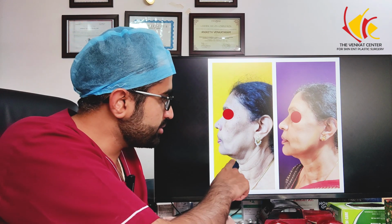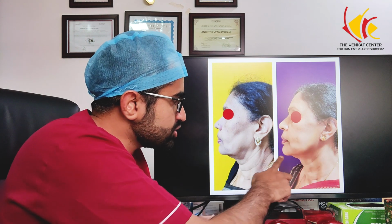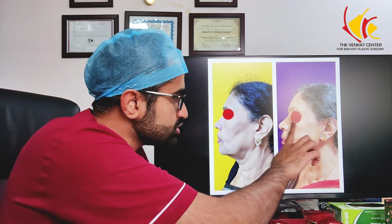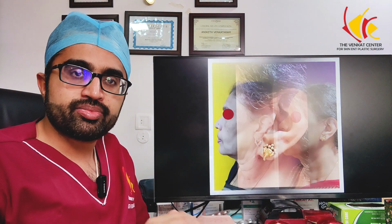So here we can see one patient who had a facelift surgery. This is her photo 3 weeks after the procedure. So she still hasn't gotten the full result yet. But you can make out that she's got a nice strong jawline after surgery, which wasn't there before. And the entire face looks much smoother and much tighter than before.